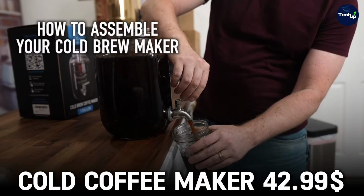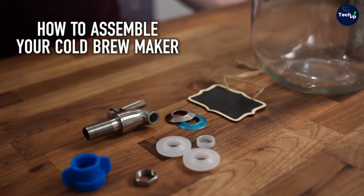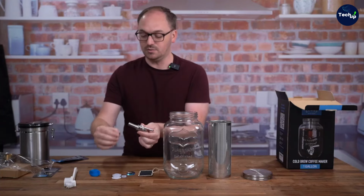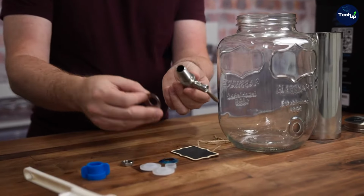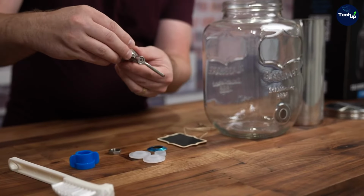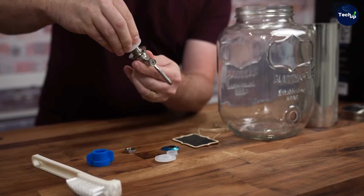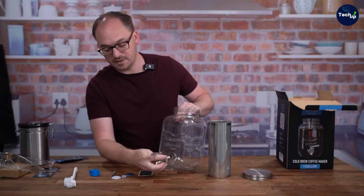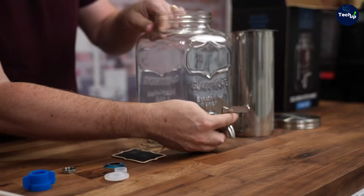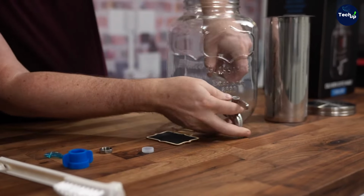Cold brew coffee maker. Coffee enthusiasts, meet your new best friend, the Zulay Kitchen Cold Brew Coffee Maker. This 1-gallon capacity brewer is perfect for making smooth, delicious cold brew right at home. Its durable glass container and stainless steel filter ensure you get the richest flavor with every batch. Say goodbye to daily coffee shop runs and hello to convenience and savings. With its simple design and easy cleaning, this coffee maker is a fantastic addition to any kitchen.